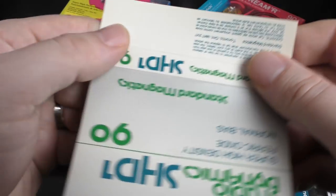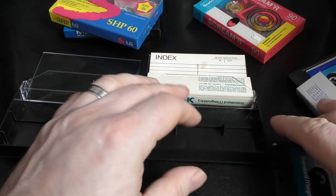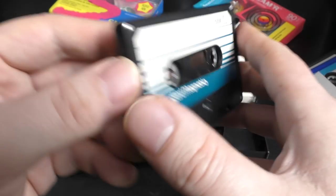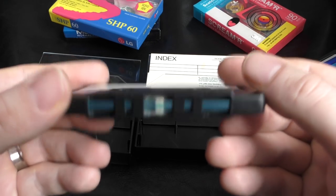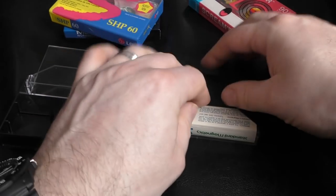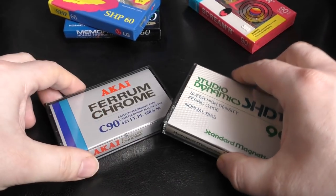And if we look at the Studio Magnetics, like I say, it's just a plain J card. And that's what it says. But like I say, the shell, made in Canada. I've never seen a shell made in Canada. And I can't find any reference to this anywhere on the internet. But again, blue leader on it. Could it be Agfa inside there as well? Again, just speculating. So we'll look at those two.